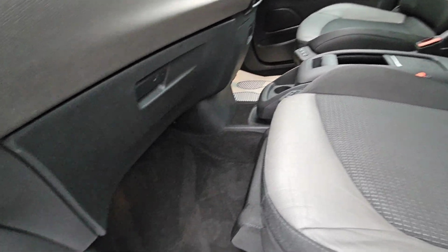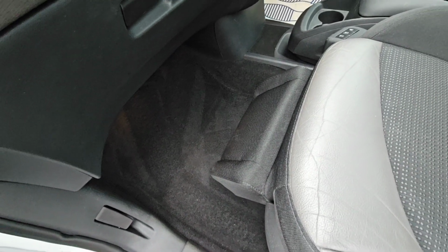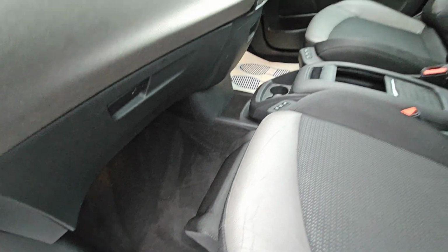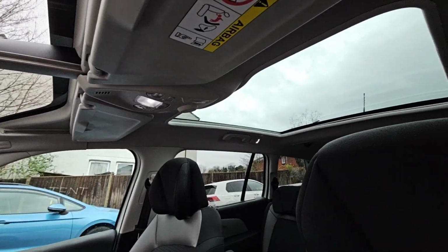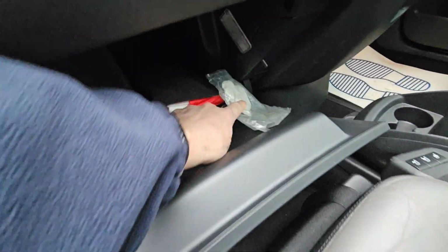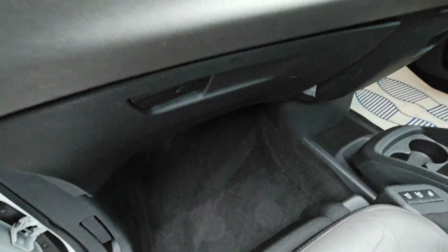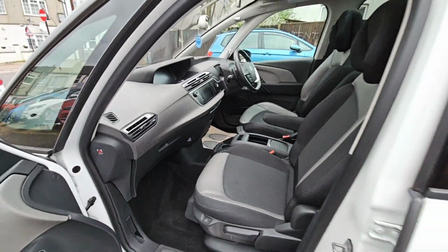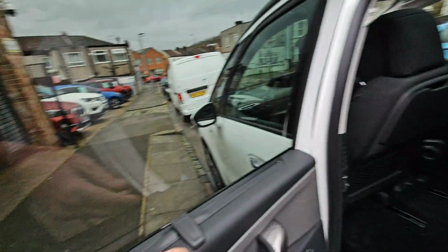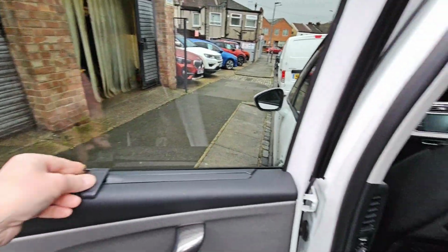It has a footrest here that you can put up as well if you wish. Glove box, as you've got your locking wheel nut here. Blinds on the back here as well.